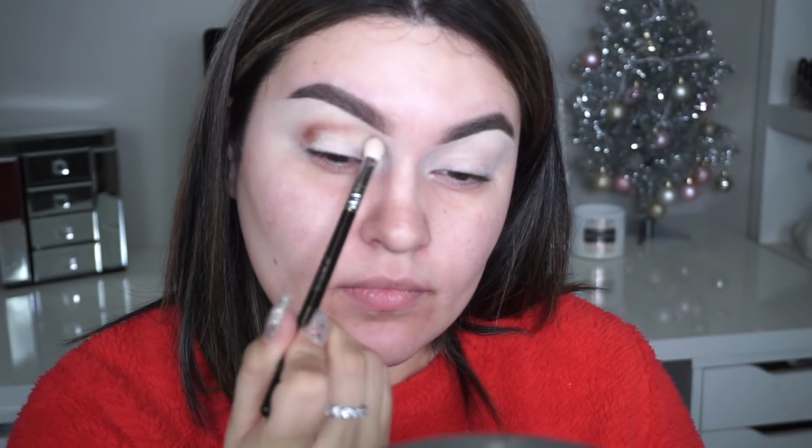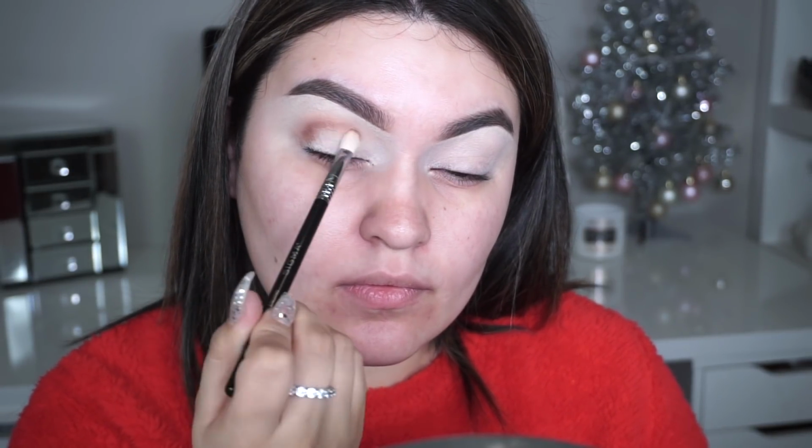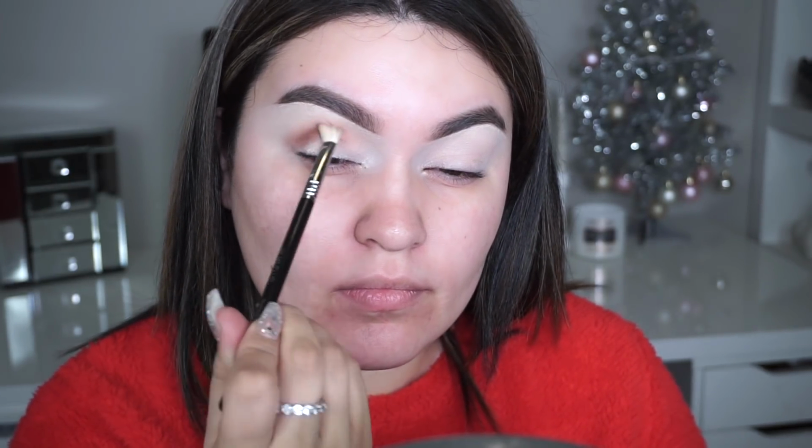What this is gonna do is really help my eye look a little bit bigger and more awake, and definitely give us a lot more lid space to play with. So I've really been loving this makeup technique on the eyes. I feel like it's absolutely stunning, and it really makes a huge difference when it comes to your eyeshadow looks.